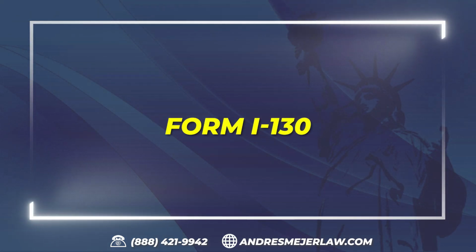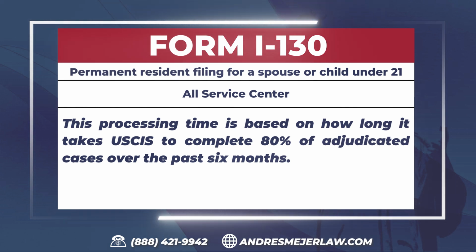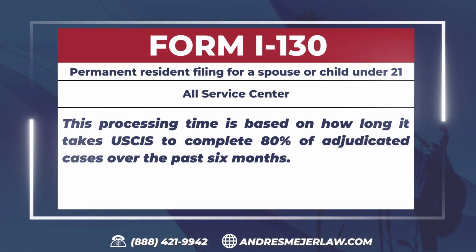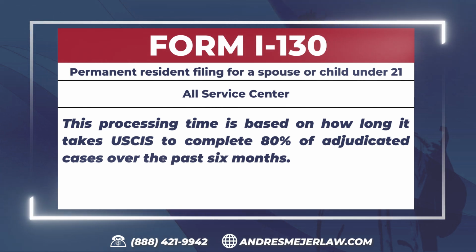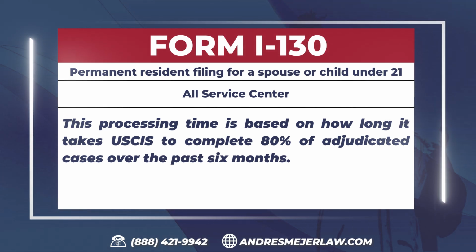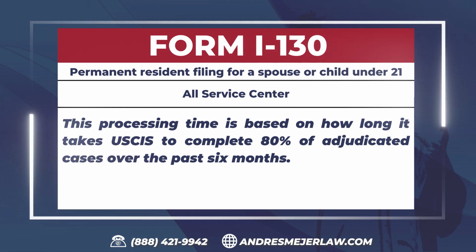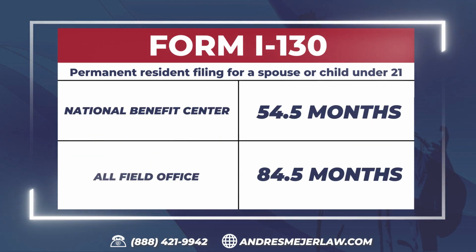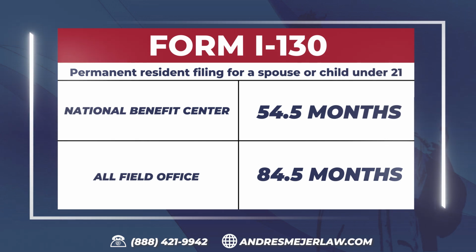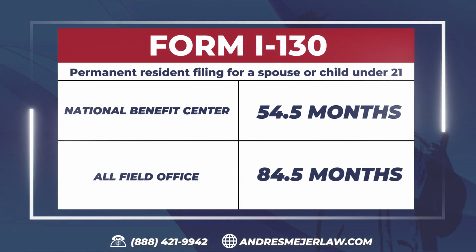Ready to analyze them? Let's start with family information. Form I-130 first, for the category of permanent resident filing for a spouse or child under 21, all service centers. This processing time is based on how long it takes USCIS to complete 80% of adjudicated cases over the past 6 months. You can sign in or create a new account to see your estimated case timeline. National Benefit Center, 54.5 months. All field offices, 85.5 months.